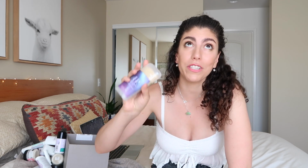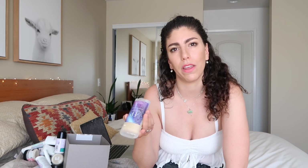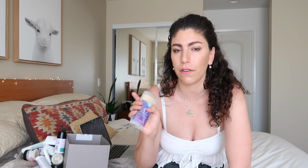I've talked about this so much in the past. This is the first natural deodorant that I used long-term, and I really, really love it. I find it is most on par with some of the conventional ones out there, but the ingredients are amazing. I love that a lot of the ingredients are organic. It performs super well, probably not as well as the Primally Pure one now that I've tried that one, but it does perform super well.